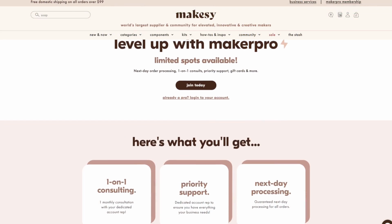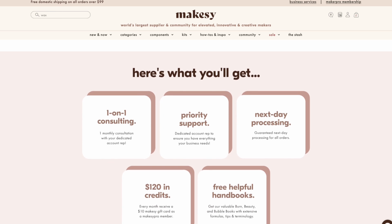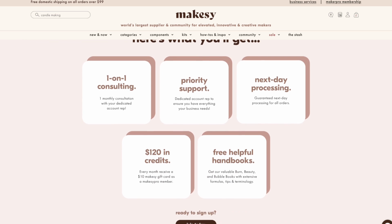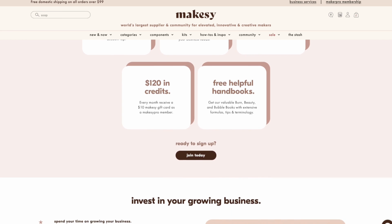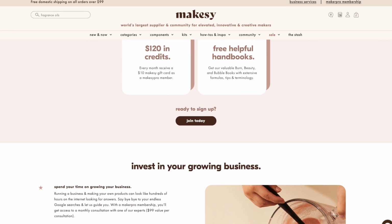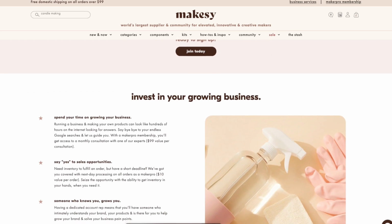They have something called Maker Pro on their website. You can get one-on-one consulting with your dedicated account rep. You get priority support, next day processing, free helpful handbooks, $120 in credit, etc. So they kind of end up partnering with some of their makers to do a little bit of business consulting and all that kind of good stuff, which is really cool.